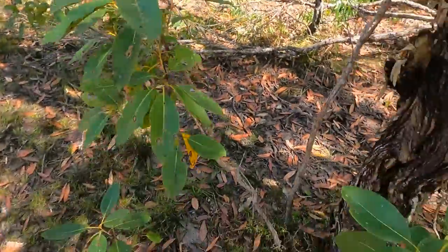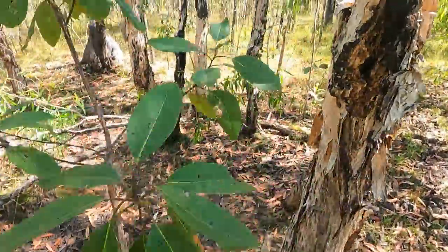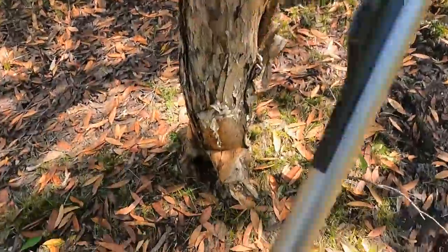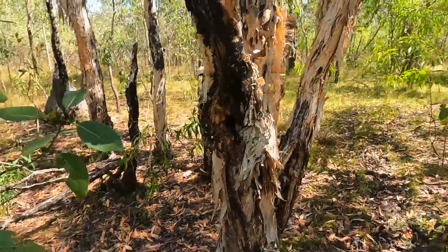Alright, let's pick up the brass. Fucking thought I heard another water buffalo then. Don't want his mate to come up, sneak up behind me and kill me.